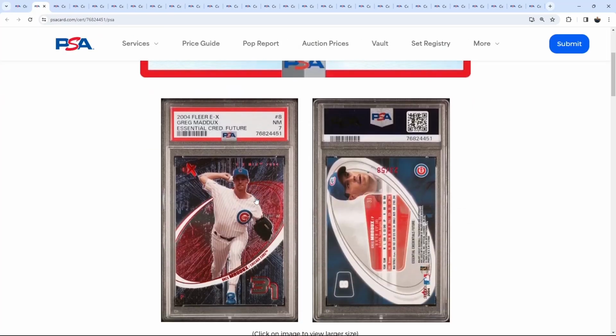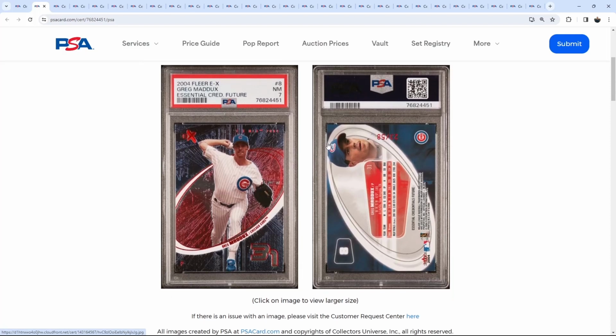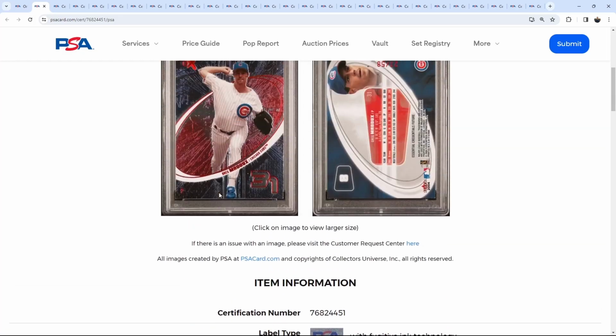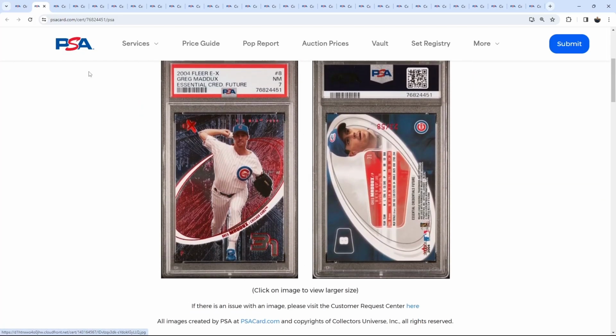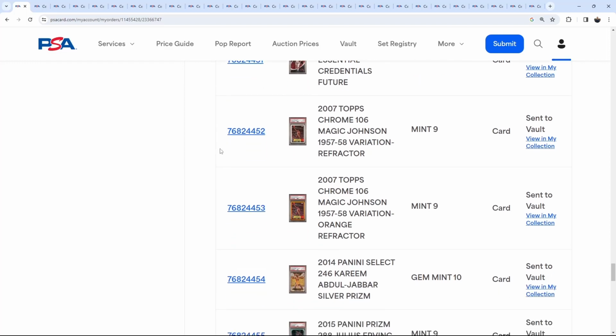Maddox, Essential Credentials. I prefer his stuff in the Atlanta Braves, but numbered to 5, a 7. This year of Credentials, the Futures for baseball is super tough to grade. The cards are not in good condition, or condition sensitive, I guess I should say. So pop 2, none higher. So I'm happy with the 7. There's none higher. So all these are long-term holds. I'm just going to be patient.